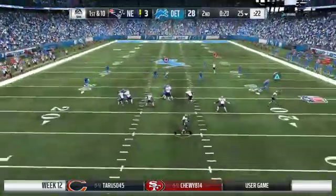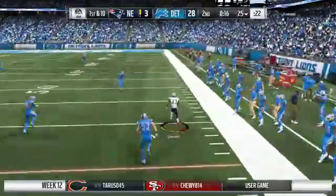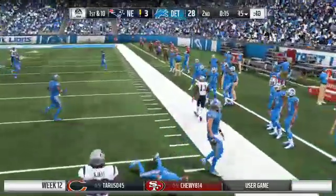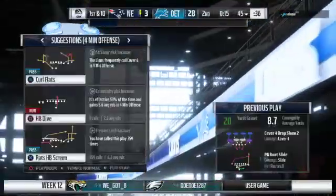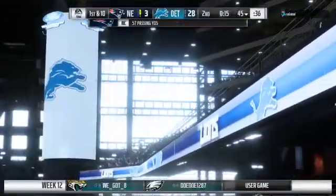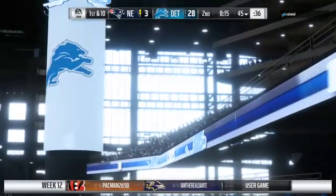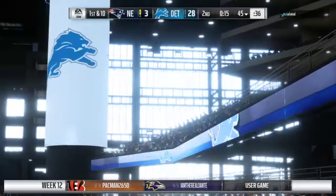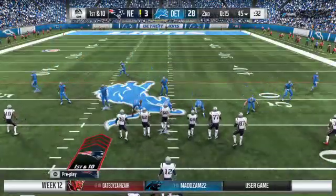Trying to shake off the interception from the last drive. He'll look to throw. Philip Dorsett hauls it in. And he's going to be out up around the 45-yard line. An ideal beginning of the drive there as they'll get 20 and a first down. The big play to start him out has him at the 45 already.